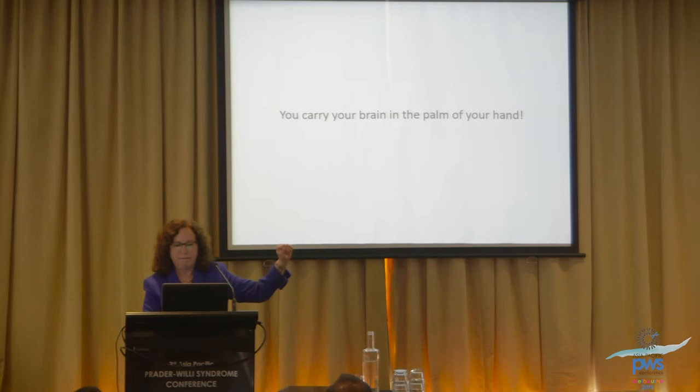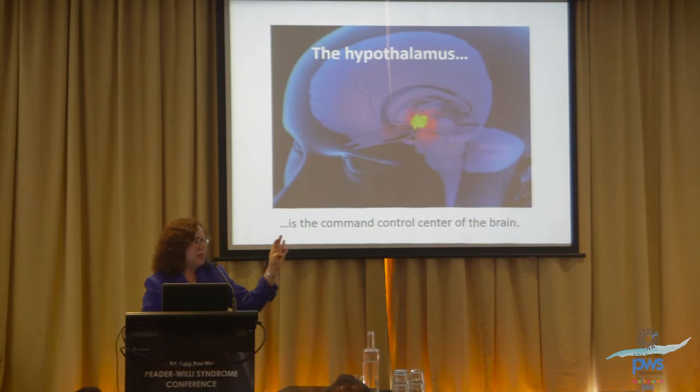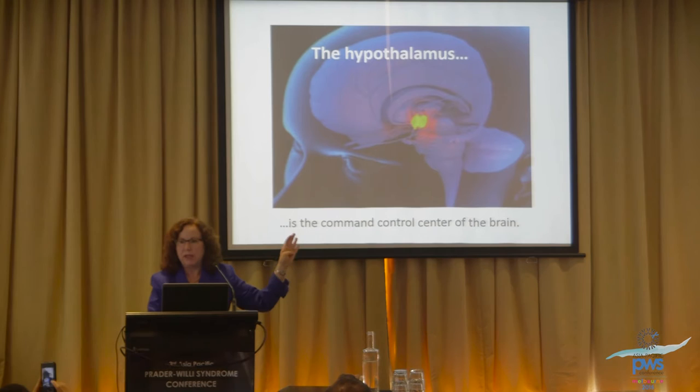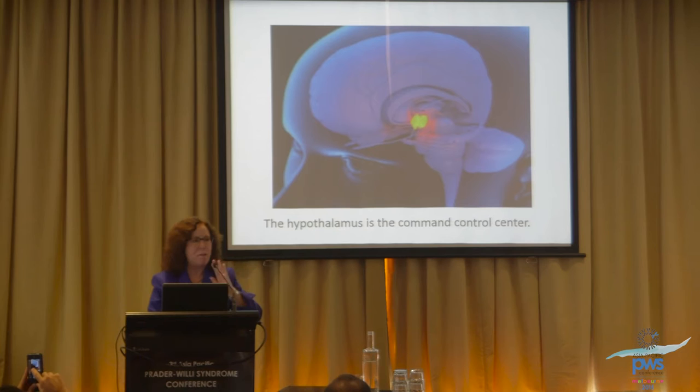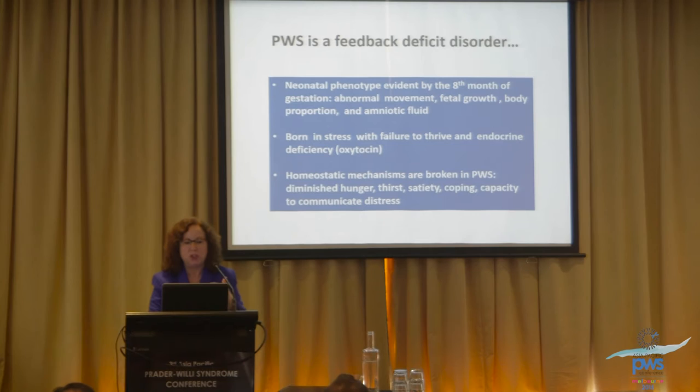You have your brain. In fact, you have two hemispheres. So this area where you pressed your thumb to your palm, that is the command control center of your brain, and that is the hypothalamus. The hypothalamus does amazing things, and it does it all automatically, whether we're awake or asleep. And these are all the regulatory systems that are dysfunctional in Prader-Willi syndrome. PWS is a feedback deficit disorder.